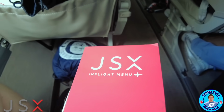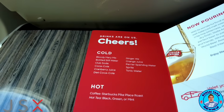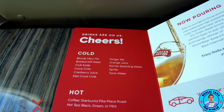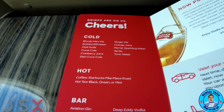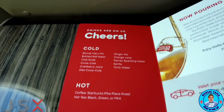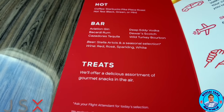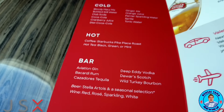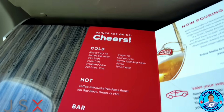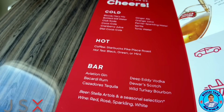All right, Bonsai Squad. So we have our in-flight menu. I'm gonna open this up and we'll take a look at what they're serving us. Okay, so here is the menu. They have their adult beverages and juices, sodas, hot coffee, hot tea. So they have your bar mixes, and then they do serve some treats for us as well. And right now they will be coming around to take our orders for our drinks, and bring us some snacks as well. So it's really cool.